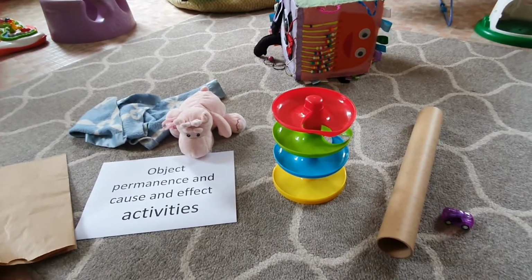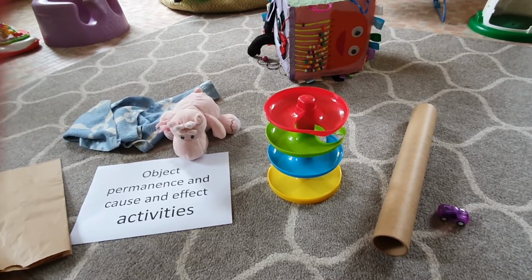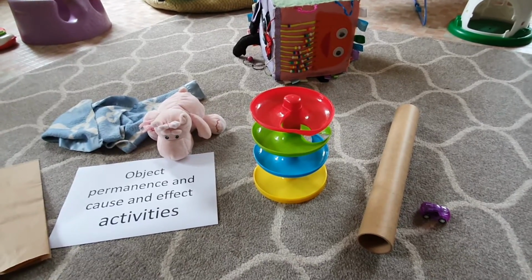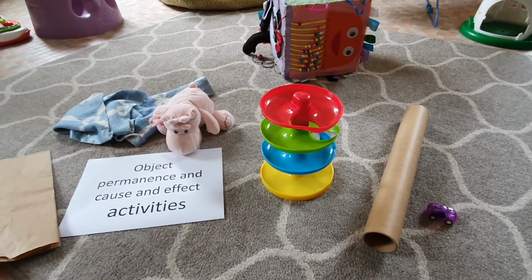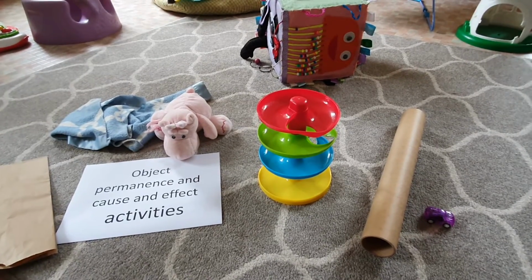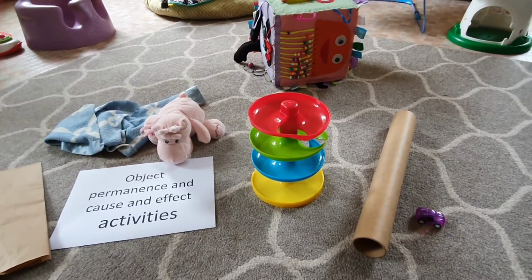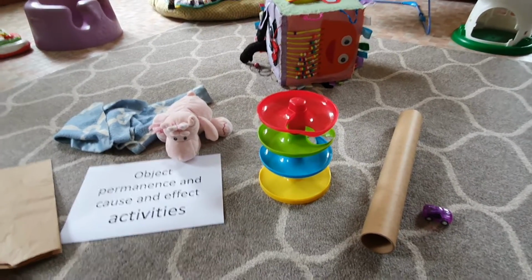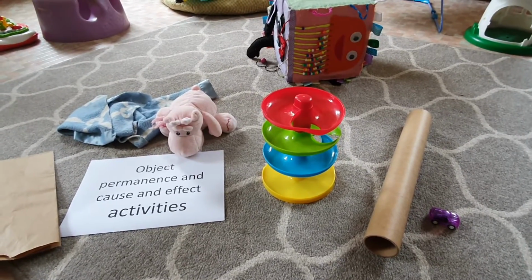Another one for older kids, which is a great thing to do for cause and effect. Give them a bowl of bubbles or dishwashing liquid even. Give them a whisk, let them whisk it. They can see that by them physically doing an action, it's resulting in something happening. There were no bubbles to begin with. They've now whisked, they've made bubbles. Great one for cause and effect.